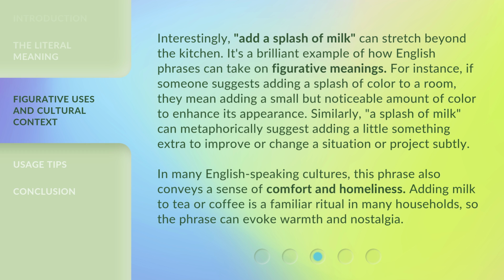Interestingly, "add a splash of milk" can stretch beyond the kitchen. It's a brilliant example of how English phrases can take on figurative meanings. For instance, if someone suggests adding a splash of color to a room, they mean adding a small but noticeable amount of color to enhance its appearance. Similarly, a splash of milk can metaphorically suggest adding a little something extra to improve or change a situation or project subtly.